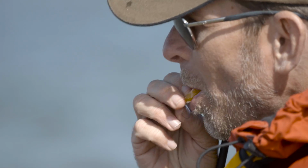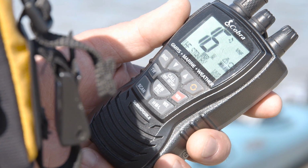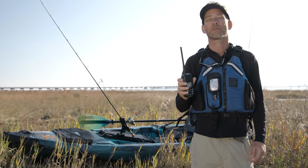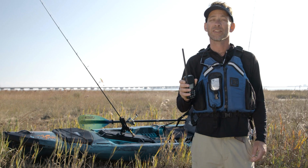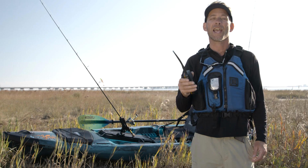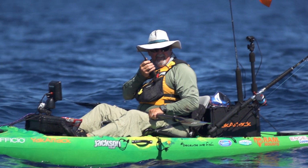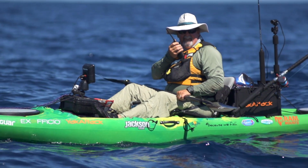The fourth tip is to bring some type of emergency communication device with you. A cell phone isn't enough on its own. I strongly recommend having a handheld VHF radio when you go offshore, because it can get you in touch with other boats in the area or even the Coast Guard, and it can even give you an up-to-date weather report. If you're bringing a VHF radio, make sure you know the protocols for using them.